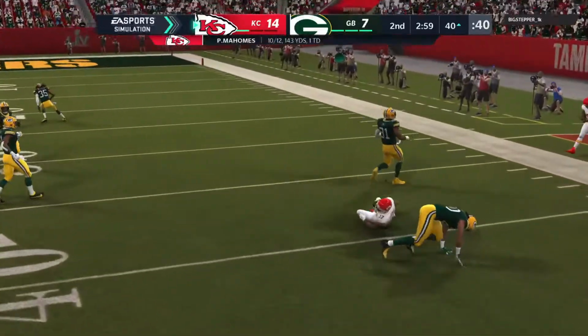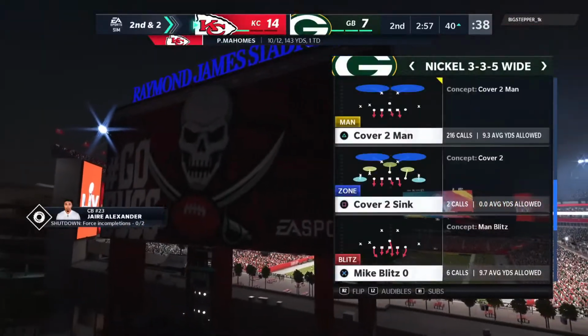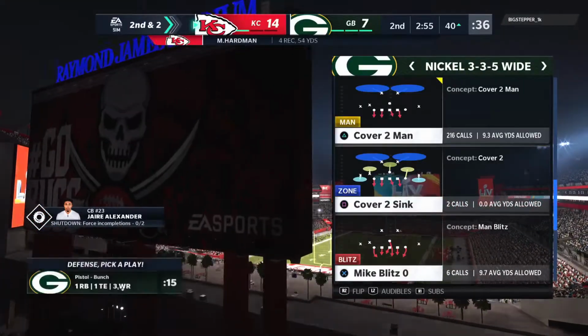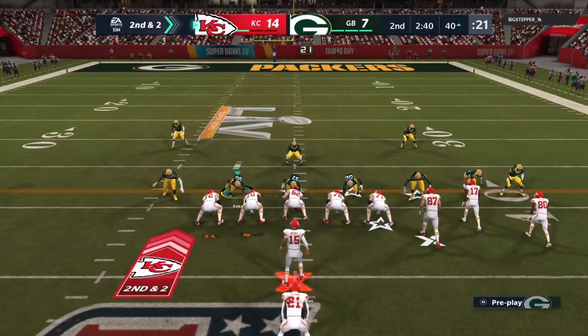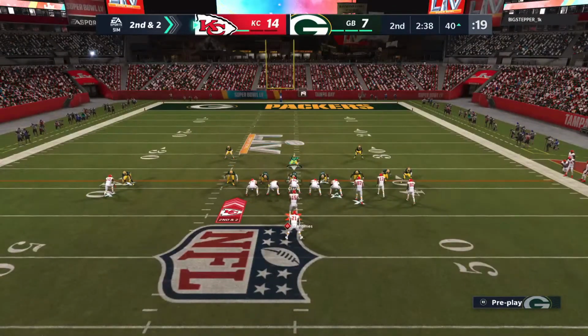And this is caught. A spectacular one-handed grab there. A good pickup there. 8 yards on the first down completion. Facing a 2nd and 2 after that last catch. Good for 8 yards.